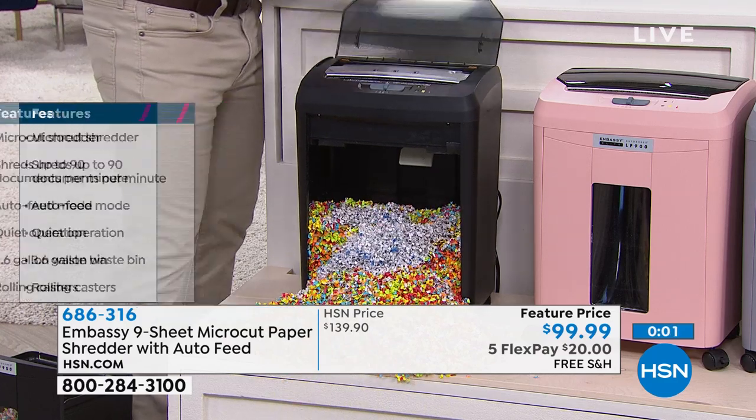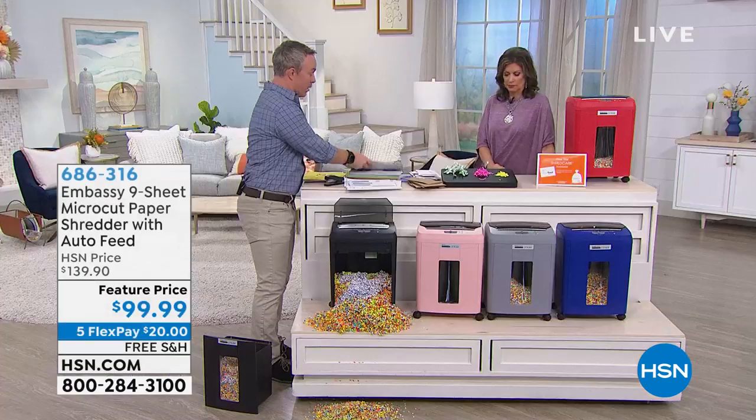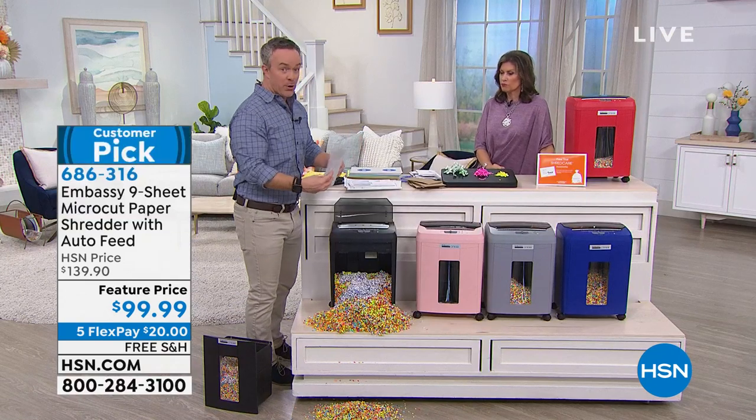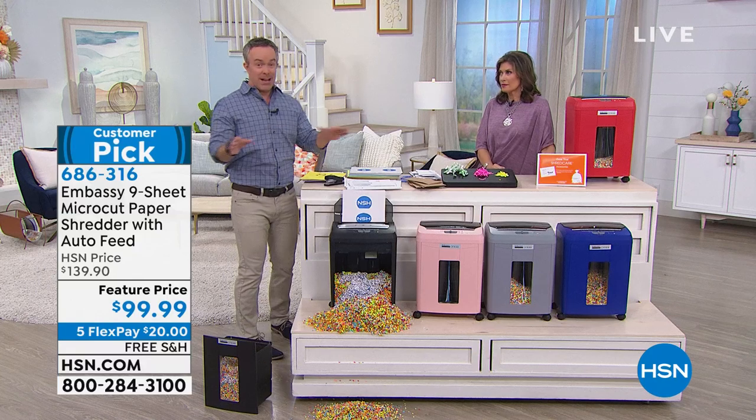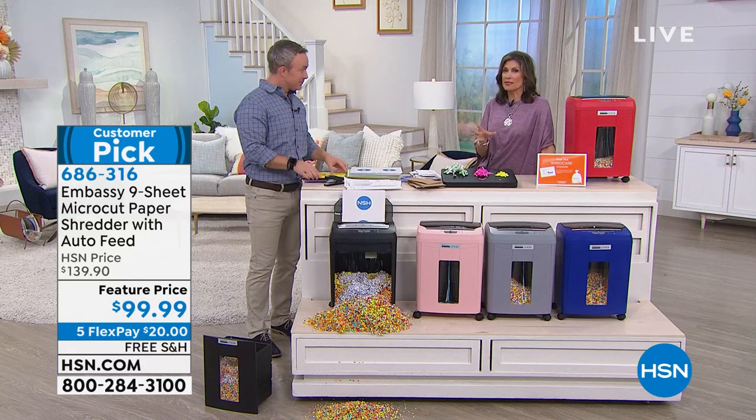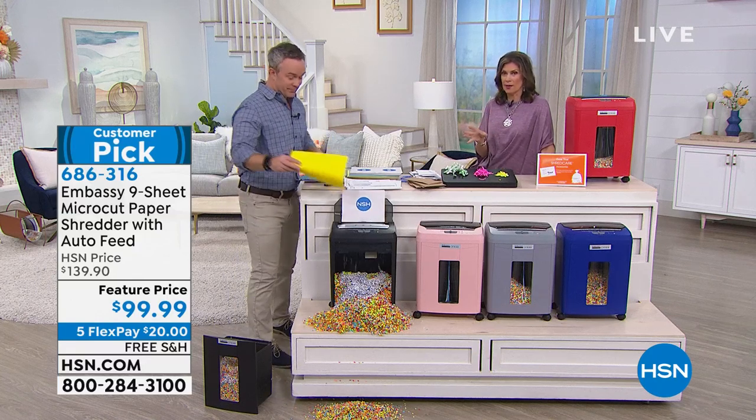That's why all our Embassy shredders, and this is one of the first that we've done with the auto dock feeding, all of them are customer picks. It has one job. It's to shred and it does it great. This is a great design. It is a great value.